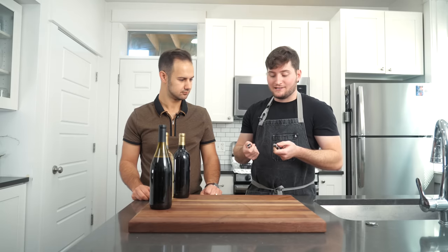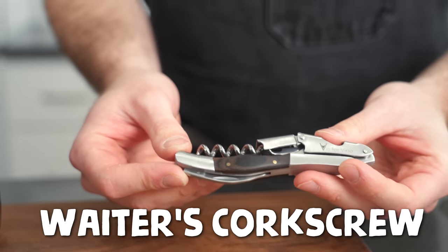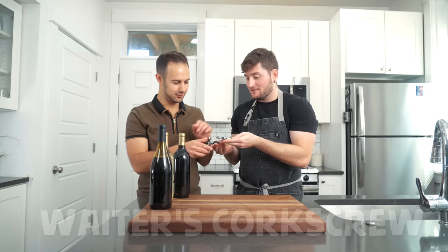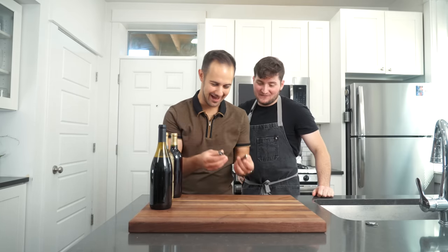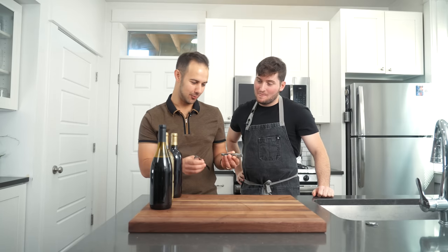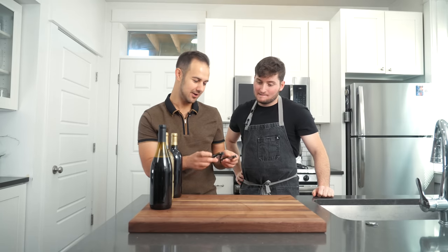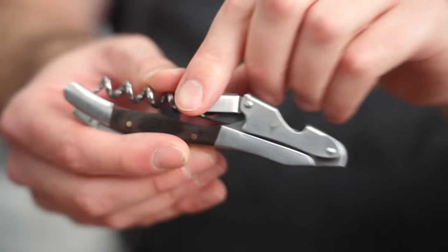Totally. Next up, we know it, we love it: the standard corkscrew, the waiter's corkscrew, the thing that TSA takes every time you forget to take it out of your bag. You don't need a fancy opener to open a bottle of wine. This will cover you almost every time. You don't need a V is for Vino one, but if you have one... But I mean, come on, that's slick, dude.